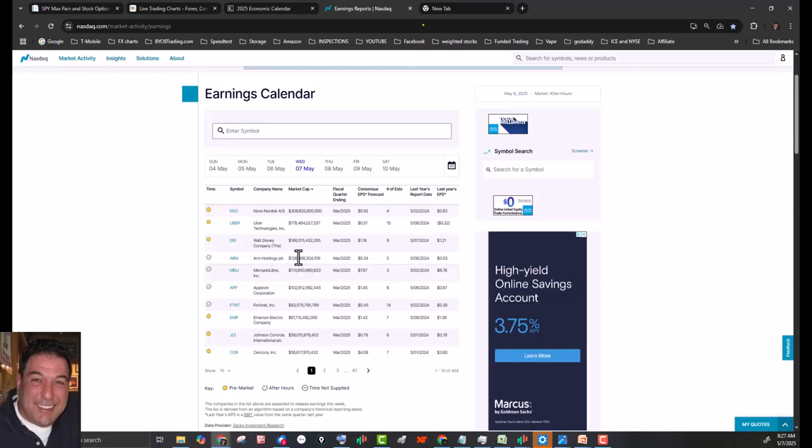ARM Holdings, 126 billion. They report tonight. Mercado Libre, 113 billion, also tonight. AppLovin, 102 billion. They also report tonight. Okay. None of these will probably move the markets, but they probably will make an impact on their sectors.